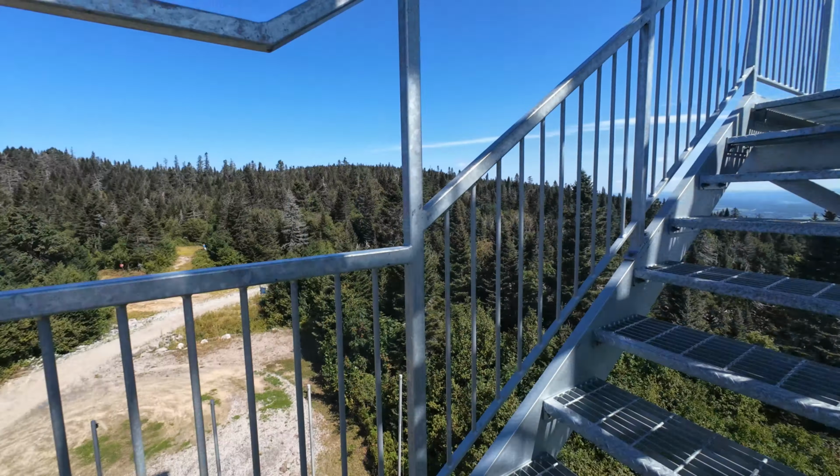So you get a good view on this one. You can see all the lakes, even the lakes that you started the hike. So that gives you a good idea of how much you have to go back to. Now let's go down. That's the west cabin.